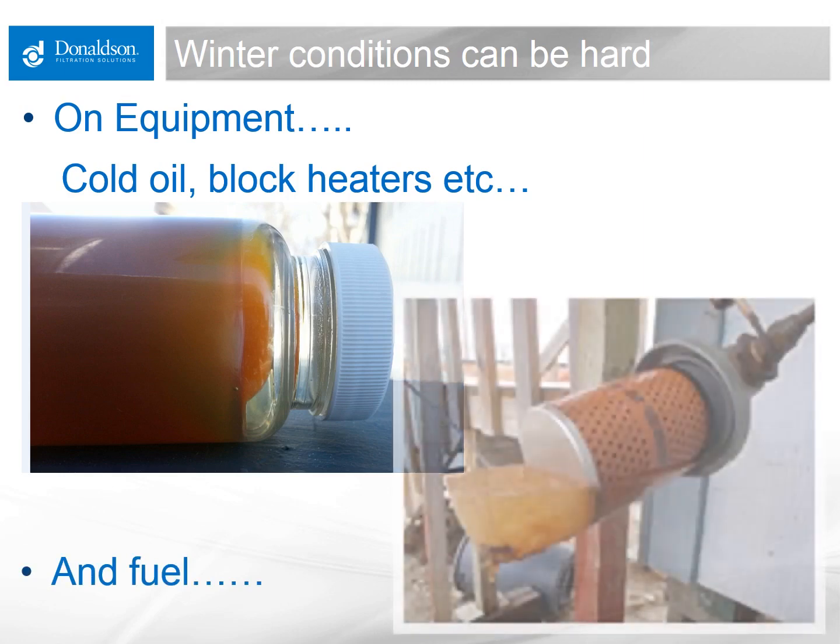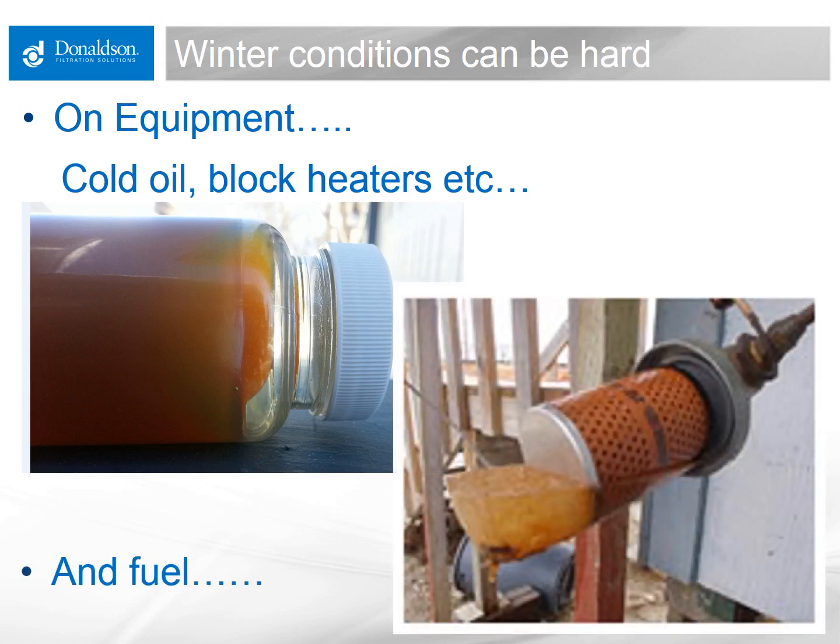Fuel can also have issues. Here's an example of a dispenser filter that isn't going to be allowing much fuel to flow. You have water and fuel solids forming a complete solid, essentially plugging the filter, and that can lead to difficulties getting equipment operating.